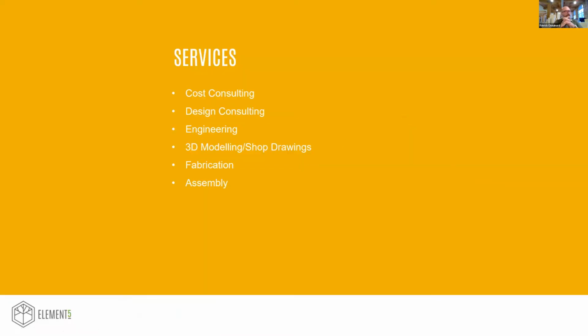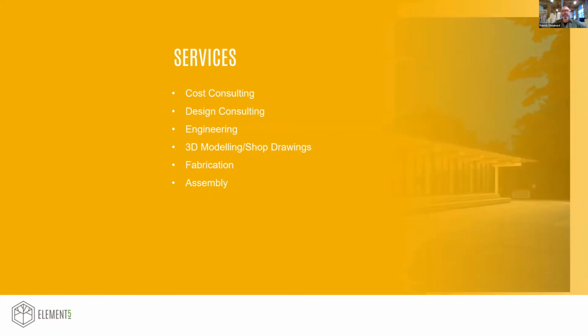We quickly learned in this industry that there are very few architects and engineers that know how to design and engineer mass timber buildings. So we realized that if we wanted to ultimately sell something, we had to handhold these projects from early stage design through to the point where we could actually manufacture materials. So we're a full service organization. We provide cost consulting, design consulting, engineering, 3D modeling, shop drawings, fabrication, and we also quickly learned that there are very few companies in the industry that know how to put together these buildings, so we ended up having to take the contract for the assembly of these buildings as well.